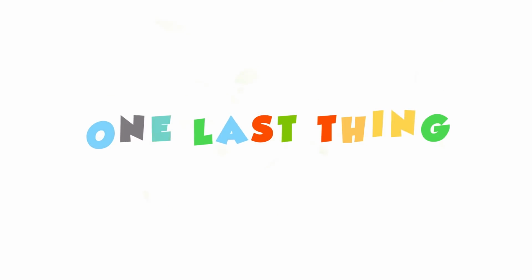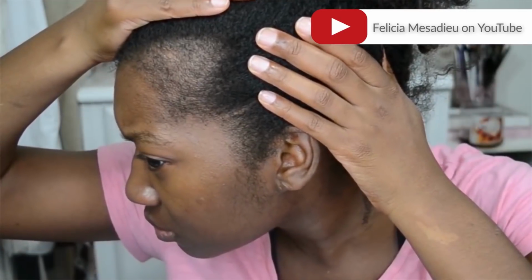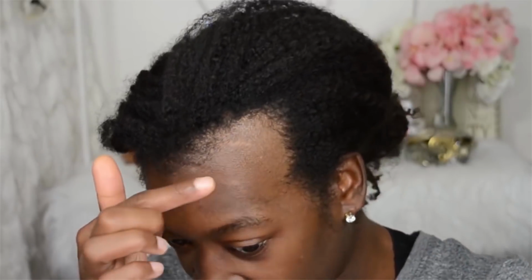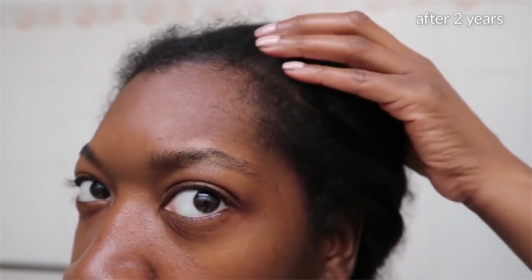One last thing. I stumbled across an interesting video by Felicia Mesadieu. She had mid to advanced stage traction alopecia and basically big chopped her edges. She also used a lot of treatments, natural oils, and tools. This is what her edges looked like after 11 months. And this is what her edges look like after 2 years. It definitely grew in well.